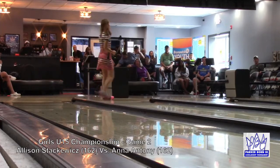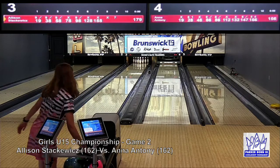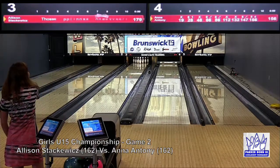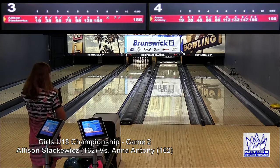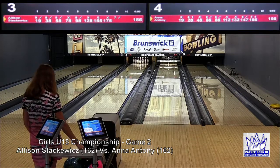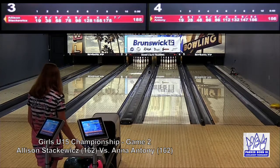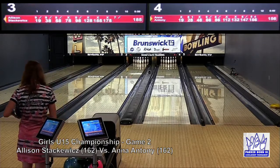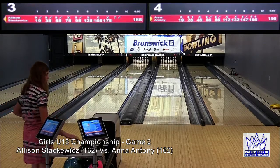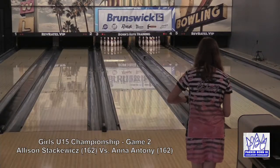Whose advantage does that come into play? Because I think Allison, other than that shot, the shot before it, is starting to see her ball read and pick up a little bit sooner and get a little more action down lane. So I think this will actually play into Allison's hand very well, as Anna's, these last 2 frames, gotten a little lost with her ball reaction. Yeah. So Allison just needing 1 pin here in the 10th frame to lock up the win here.